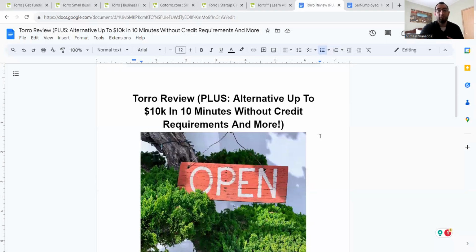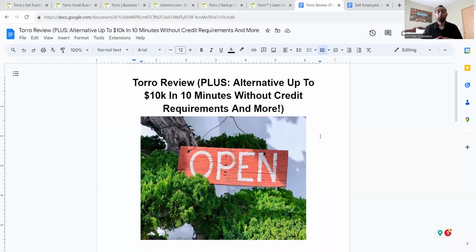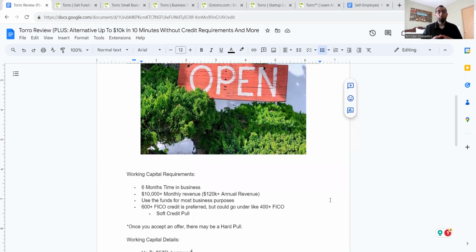So here we have, it says Torro review plus alternative, up to 10K in 10 minutes, more or less, without credit requirements and more, which I'll get into. Just give me some time as we cover the Torro funding. So the working capital requirements: 6 months time in business, 10,000 plus monthly revenue, 120,000 plus annual revenue. That's not really hard math.